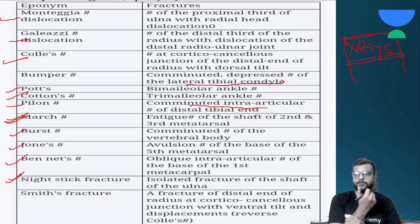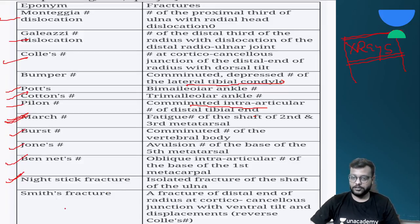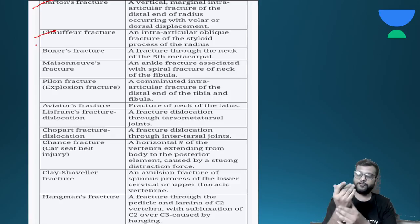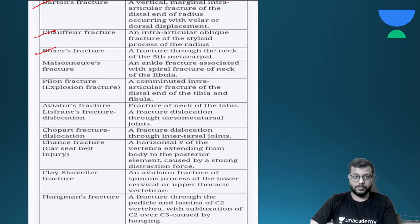Isolated fracture of the shaft of ulna, nightstick fracture, and it is mostly due to assault or a hit with a stick or a rod. Okay, Smith fracture we have already studied. Barton's studied, Chauffeur's studied, Boxer's is a fracture of the neck of the fifth metacarpal. Maisonneuve fracture is an ankle fracture, of the neck of the fibula.